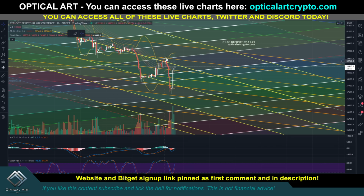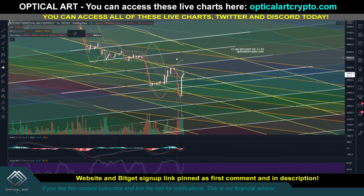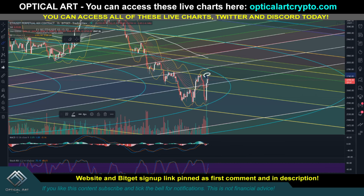So let me show you guys really quick. This is the C1BG Bitcoin chart. This was actually charted for the Bitget exchange. This is the Ethereum chart. This is also charted for Bitget as well. So again, I'm going to show you how to get the elements in, and then you can just pause the video when I pop up the actual coordinates. So let me show you here, guys.